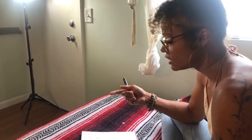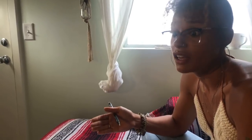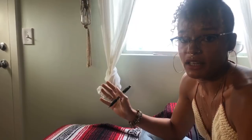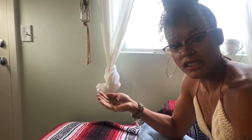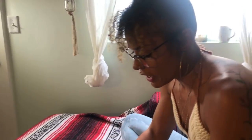In order for you to make any adjustments to your macros, you actually have to be consistent with them for a good amount of time. I'd say a good 3 to 4 weeks before you start making any changes, just to see how your body reacts.